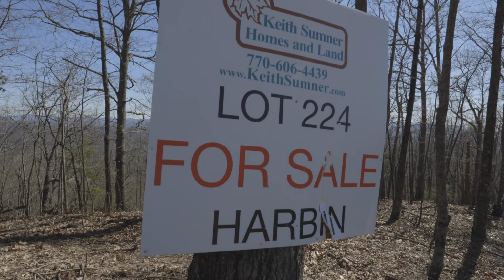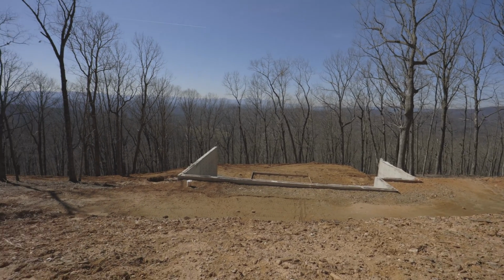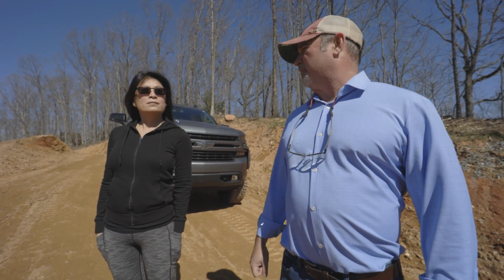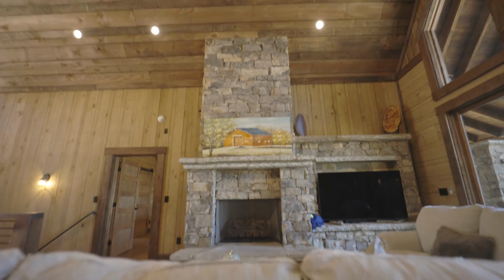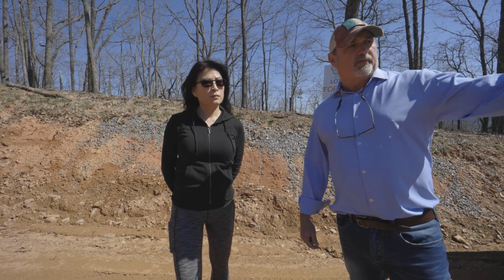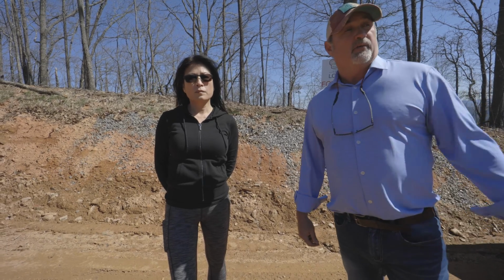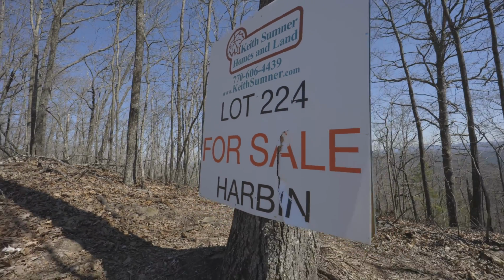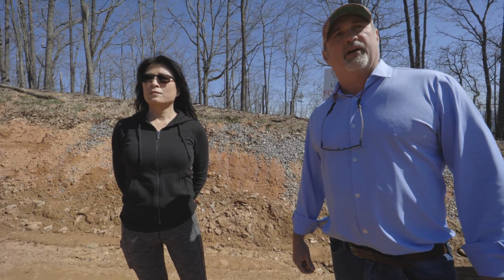Good. Kim, this is lot 224 Mountain High. Elevation here is 2,646. Lot size, I think it's 1.76 acres, if I remember correctly. Sales price on this is probably 1.2. If you remember, we were over at Shahab's house. I'm going to put his home on this lot. Very few changes. Pretty much what you saw will be here. The garage, however, will be flipped to the left side, but I wanted to show you the foundations in and show you the view. What do you think? I love the view. Lot 224 Mountain High. If anyone has any interest in this lot with the home, give me a call.